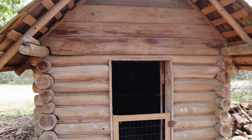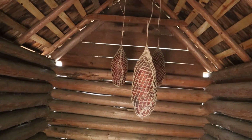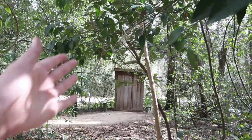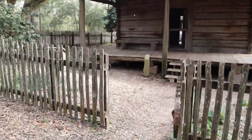This is an old smokehouse. They would take their meat and have a fire down here, smoking their meat. Smoking it meant that it would last them a lot longer back during these times. They did not have refrigerators or even electricity. And of course you can't forget the outhouse over there. Looks like the entrance to the cabin is right here.